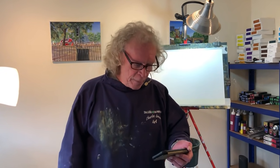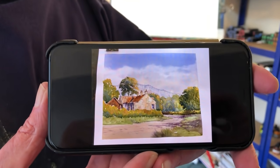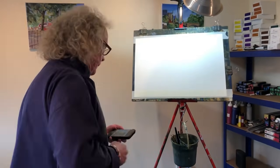I haven't really got a photograph to show you of the intended target, because I'm actually painting from one of my own paintings, a photograph of one of my own paintings. And this is a place that I painted last year on location. You can kind of see that, I suppose. That's the painting, but I shall be changing that a little bit as well. So, on with the drawing.